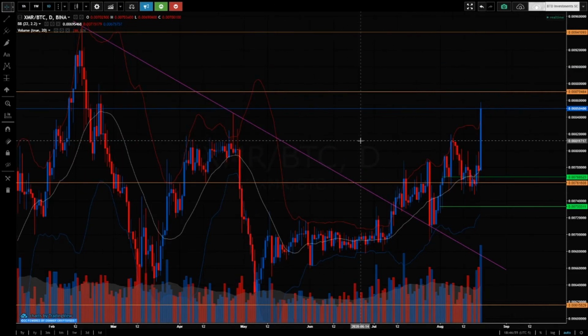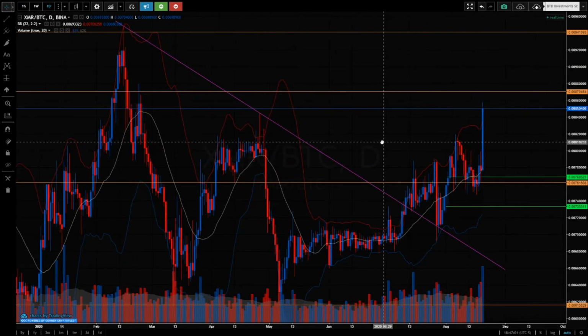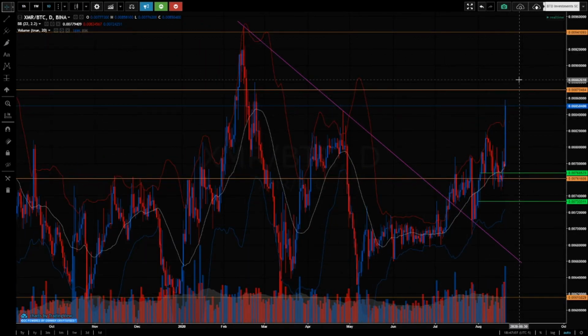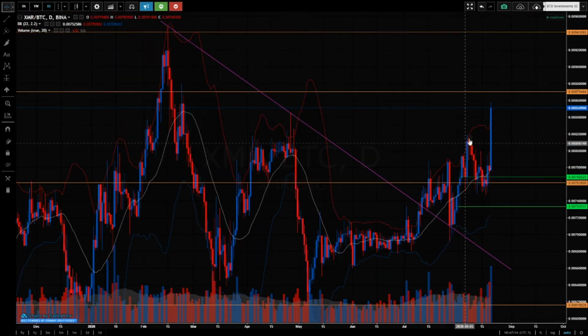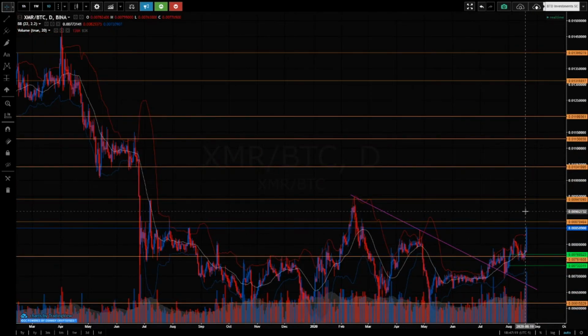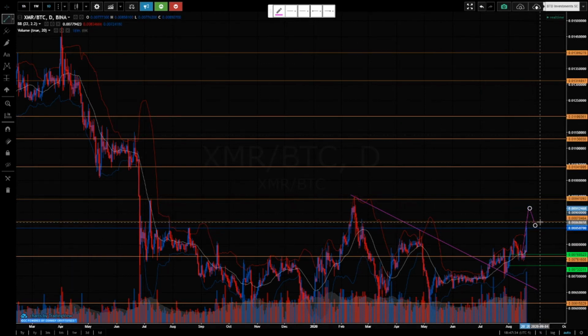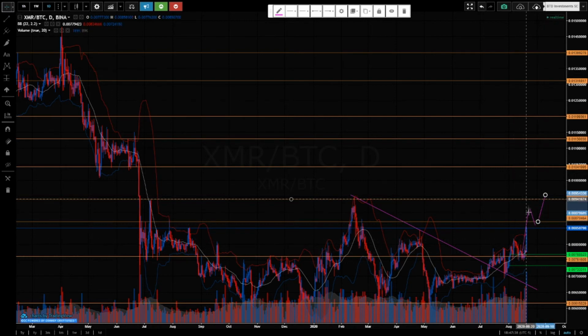But for the time frame that I have, which is long-term, it'll have to look pretty bearish when it gets up there for me to consider selling. I'm expecting this to trend up now. What I'm expecting is something like that, and then a retest of resistance, even if it comes inside, and another push up, something like that.